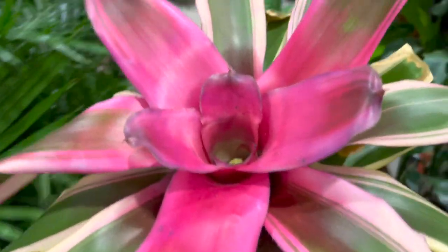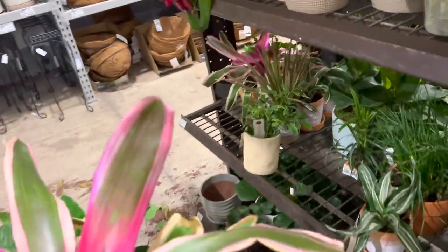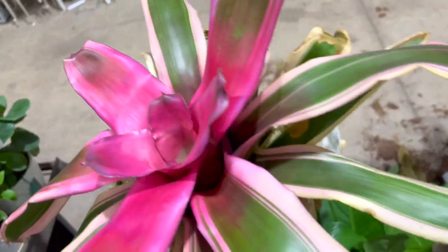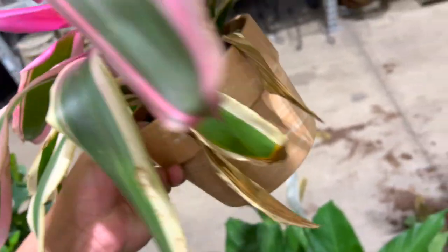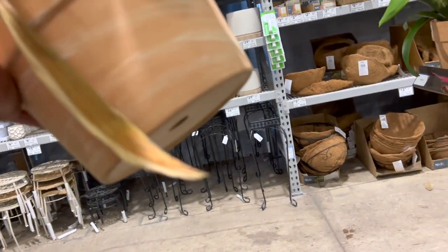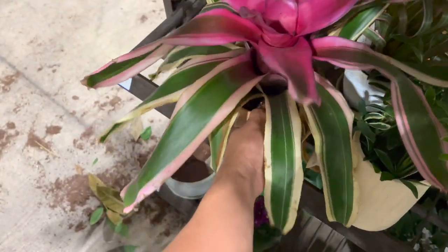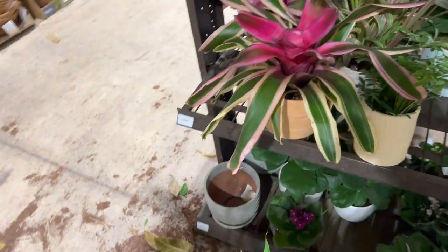Our way to Fancy Friends. We're currently at Lowe's. We're gonna go plant shopping. This is a really, really pretty bromeliad. I saw it and I was like, you're very, really pretty. And also pretty cheap. If I can find the price, $23. And it has a cute little terracotta pot, which is super, super cute.